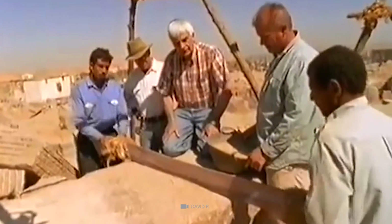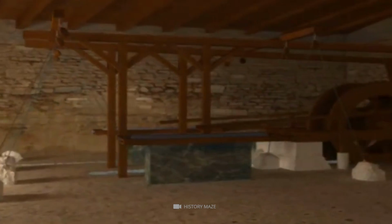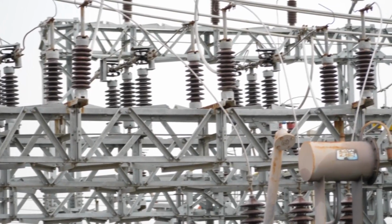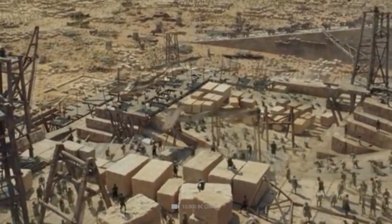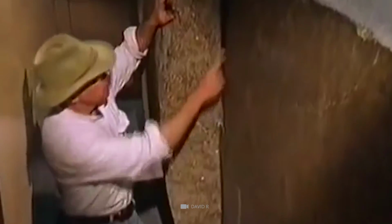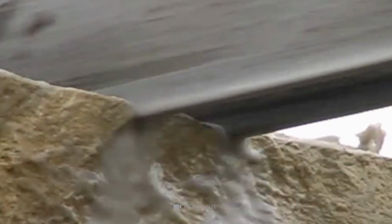Even today, cutting stone is very difficult and requires special tools to do it properly. Oftentimes, these machines that are used to cut stone run on either electricity or gasoline, so it's easy to see why it would have been so difficult for the ancients to have created such a complicated machine. Experts have noted that there are saw marks on the stones that prove that they would have been cut with some sort of primitive saw.